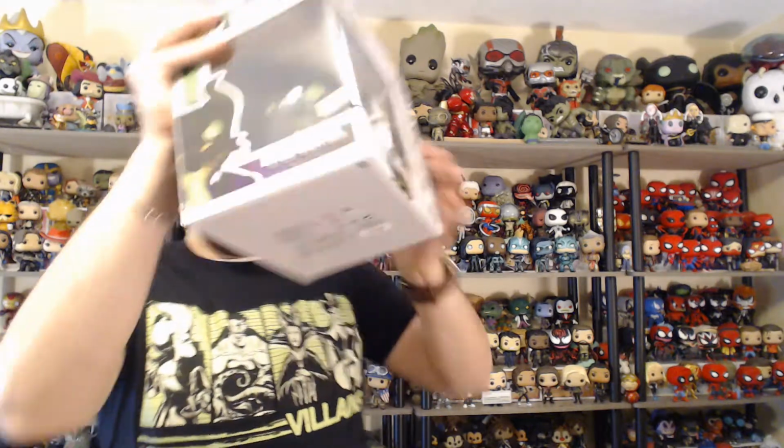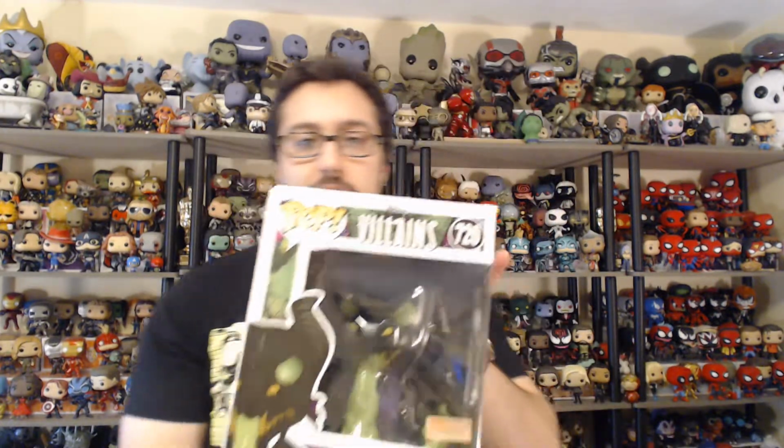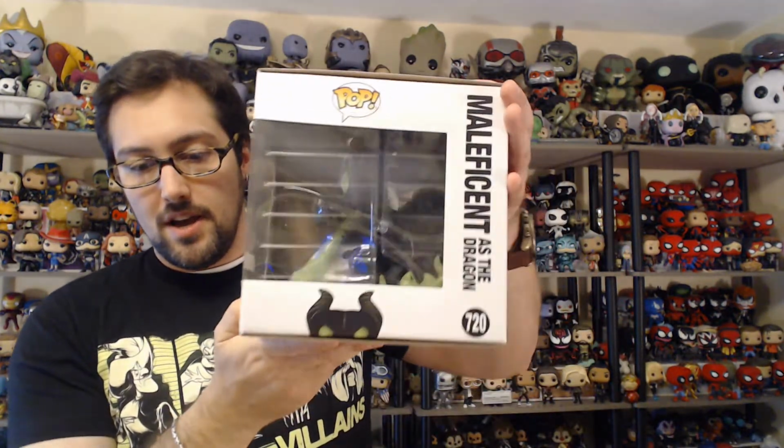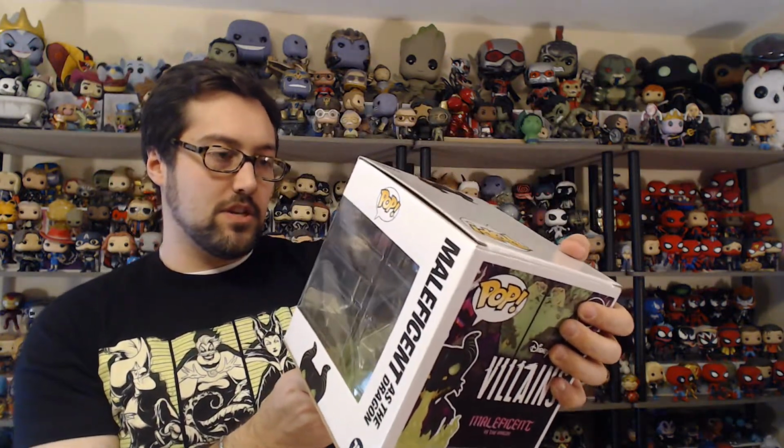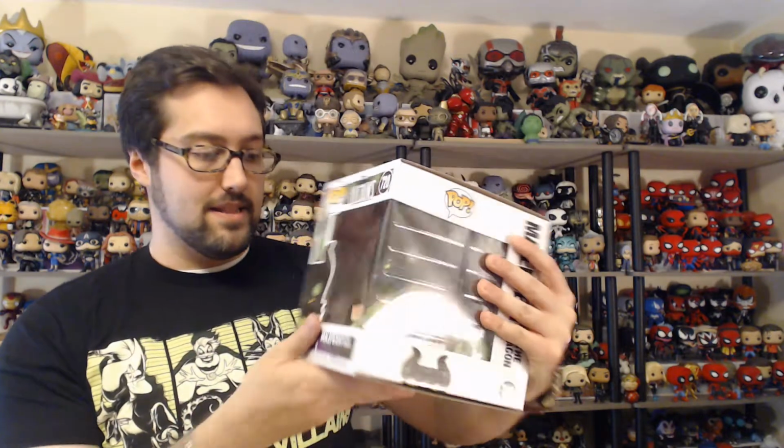Take a look. Oh, it comes with a nice little weird one. Let's pop down all the sides. Oh, that's interesting. So here we go. This is Maleficent as the dragon. As I said, I love this one so much. Bought her the first second I could. This one has the flames, which is different than the original. The original one is just her standing there as a dragon with her mouth closed. This one, they cracked open the mouth and added the flames, and all the flames are glow in the dark, which is really cool.